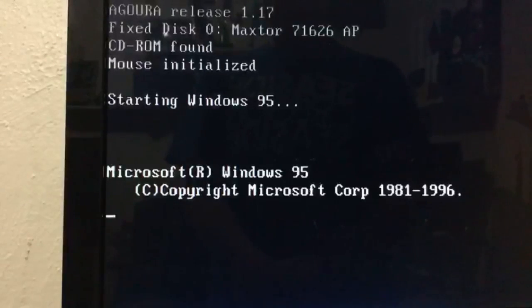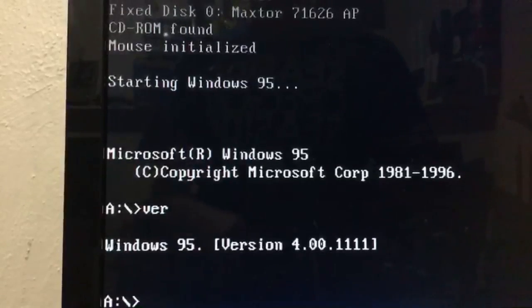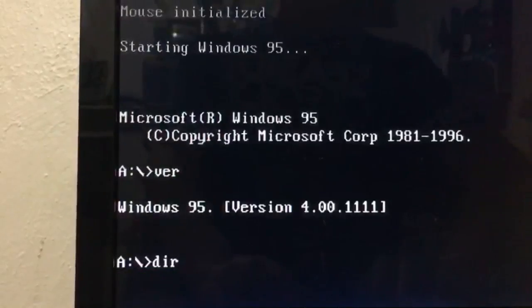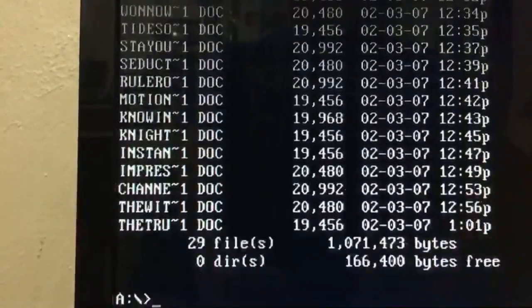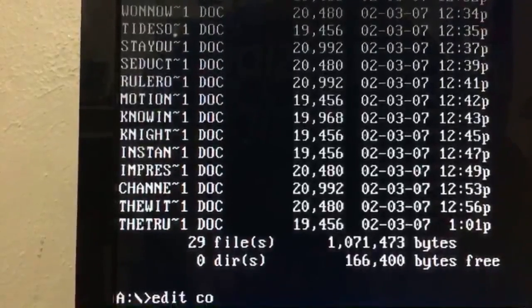Not quite yet. Well, it's from 1996, so it must be version B. Am I right? Yes. Actually, no. This is release 96. This is OSR 2. OSR 2. Why is it not Windows 96? Okay. We'll never know.